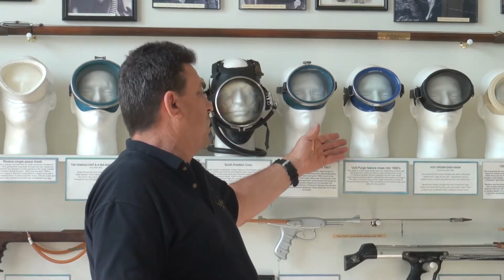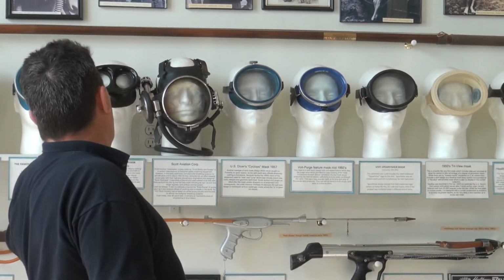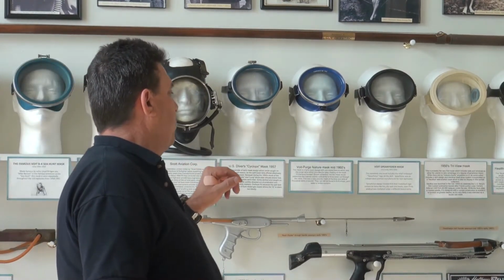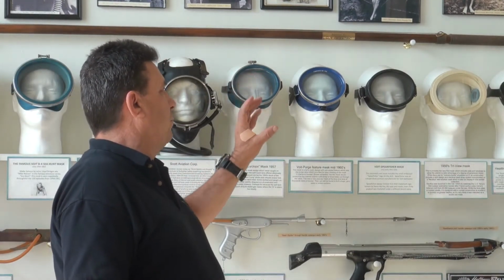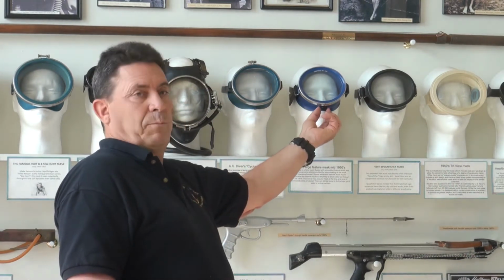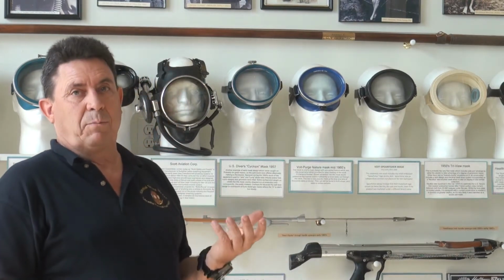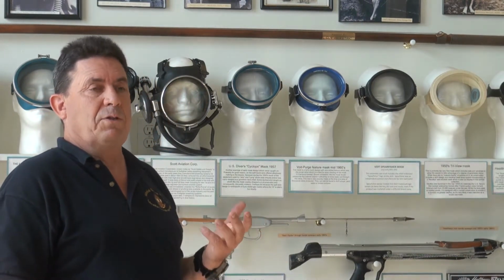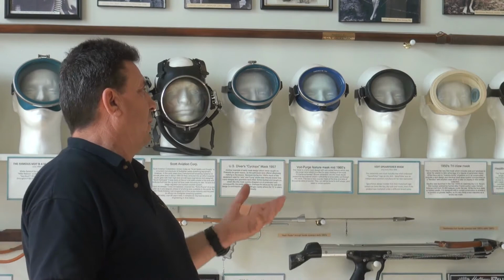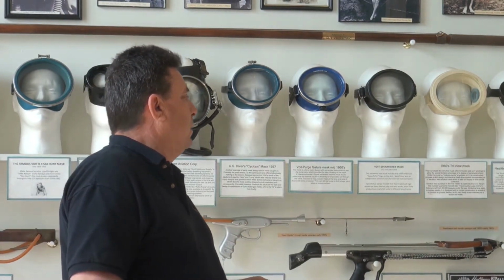Our next mask is a Voit purge mask. It's not a whole lot unlike the B4 mask, except that the lens has been reduced, so it's a smaller volume mask. And now they've got a purge incorporated into the skirt of the mask, and that makes it simpler to purge water out of the mask by just simply exhaling. And that was one of the first masks that actually incorporated that.